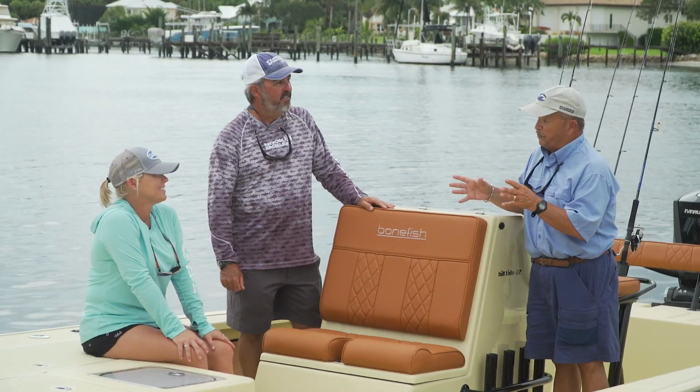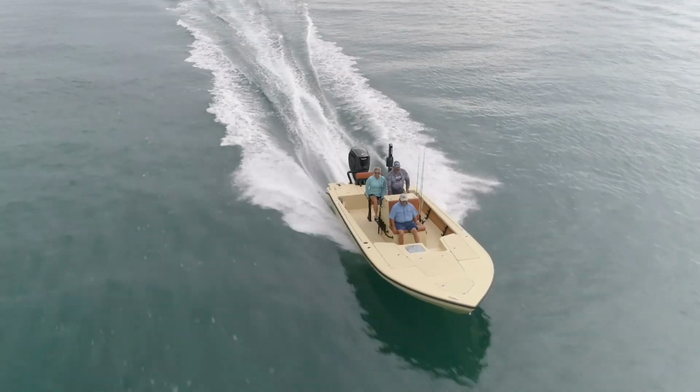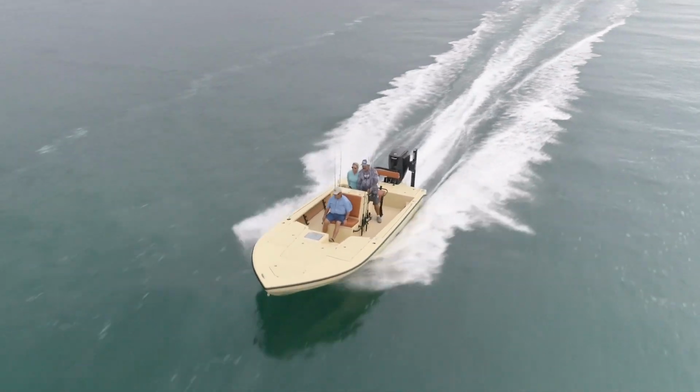If you're looking for the perfect blend between a bay boat and a flats boat, I'm going to tell you the Bonefish Hilltide 22 might be just down your alley.